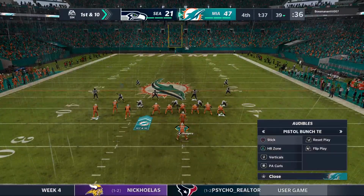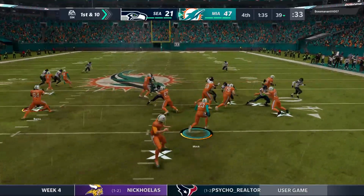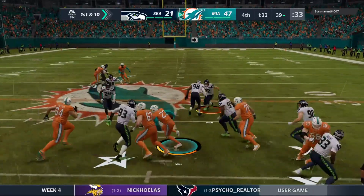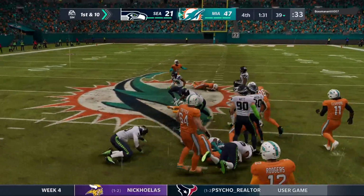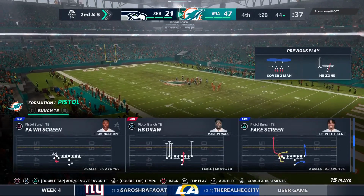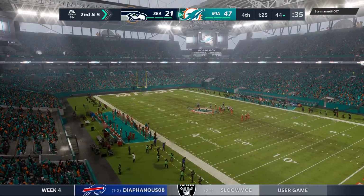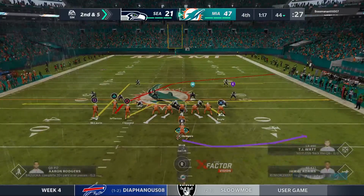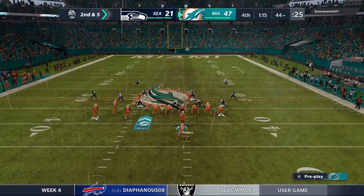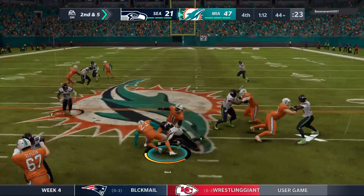So good starting field position for them here as they come up 1st and 10 at the 39-yard line. A run there on 1st down and a pretty good one of 5 yards, so make it 2nd and 5. That's it. That's what you want. Straight ahead, positive gain. Just keep that clock ticking. They'll break the huddle, send 3 receivers left, 1 to the right on 2nd and 5. They'll go again here with Mack.